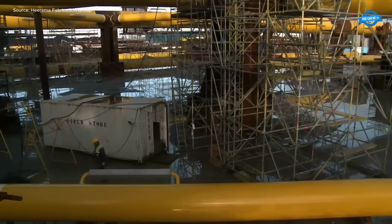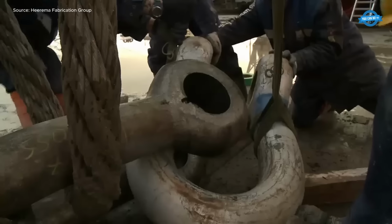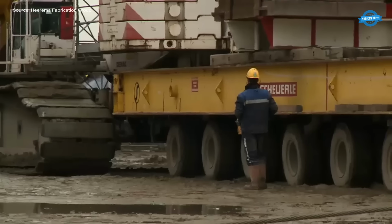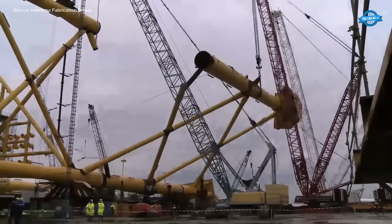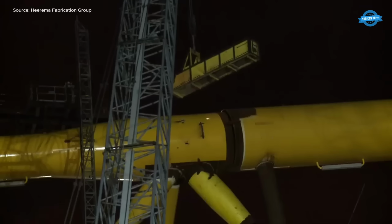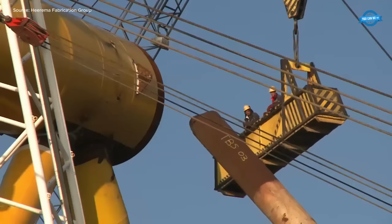The construction began with the first roll-up of the top part of row 1. Large tubular steel sections were precisely cut, assembled, aligned, and welded on the yard floor. These sections were then lifted and rolled into an upright position to form the upper framework of the first row. This critical step laid the foundation for the entire jacket, ensuring correct geometry and structural stability from the outset.